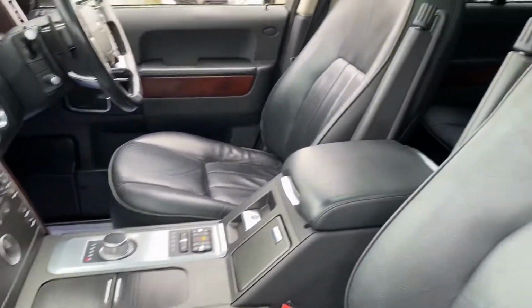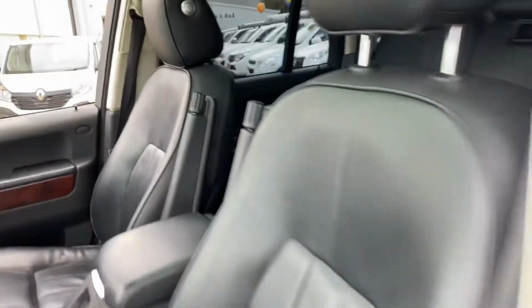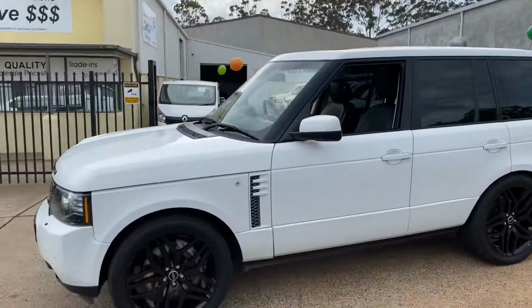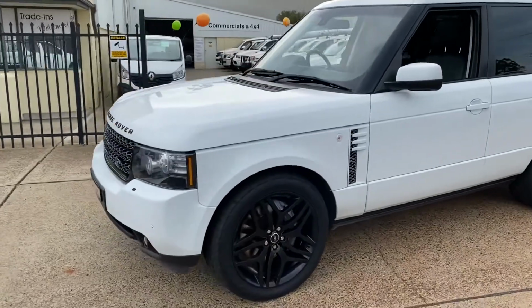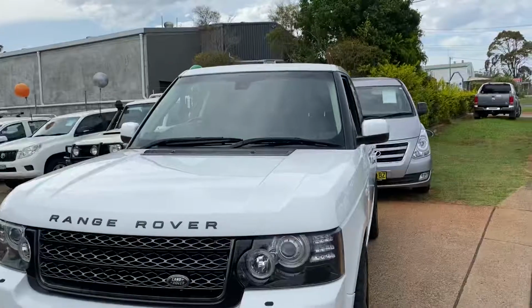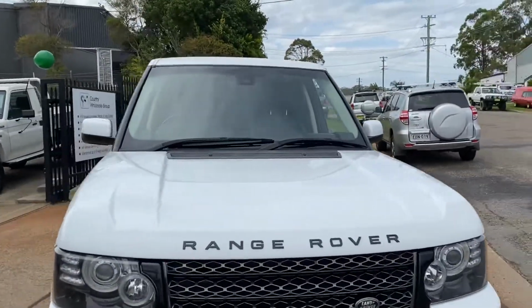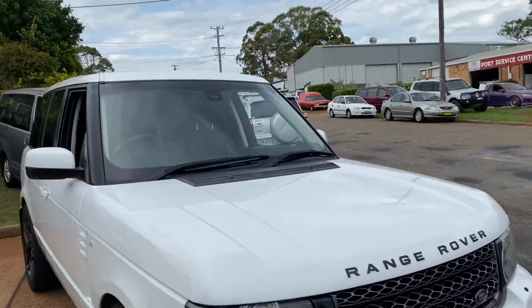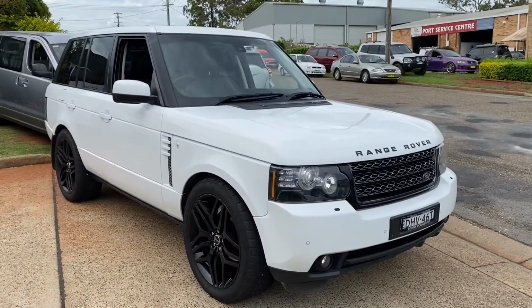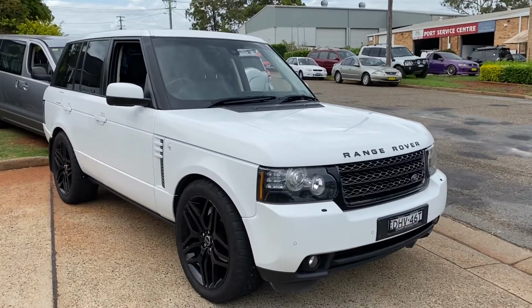Amazing Land Rover engineering. Come and see us and check out this Range Rover Vogue TDV8. Traveled 210,000 k's, it's turbo diesel. Range Rover is the pinnacle of style. Come and see us for a test drive and we will look after you.